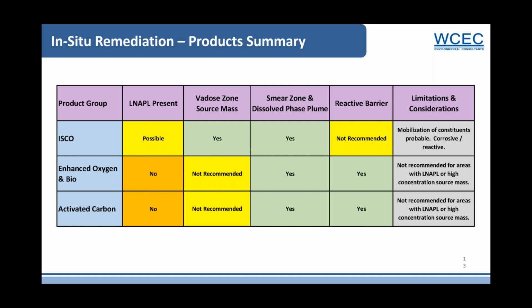You can see that the sweet spot for these technologies is really that smear zone and dissolved phase plume, appropriate for remediation when you have smear zone and dissolved phase plume issues that you want to remediate. And then also as a reactive barrier. The ISCO itself is not really recommended for the reactive barrier.